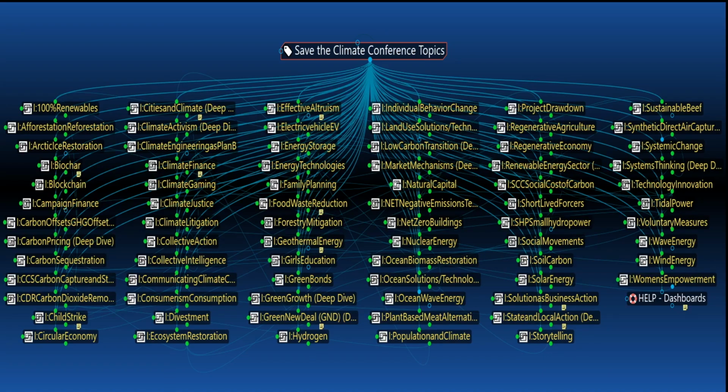And for fun, let me point you, jumping a little bit ahead, to a dashboard here, Save the Climate Conference Topics. The reason it's here is because it's all index entries. If you wanted to organize a Save the Climate Conference, what are the topics that you might want to cover? Well, you can see a lot of them here: litigation, collective action, food waste reduction, climate gaming, climate finance, climate activism, blockchain, carbon offsets, child strike, circular economy, solar energy, soil carbon. The list goes on and on. This is just illustrating how we can mix and match index entries for different purposes to help you explore lots of different things in the climate web.